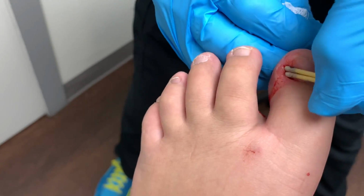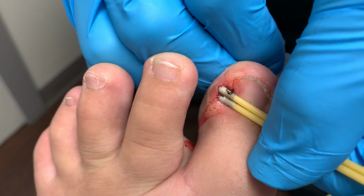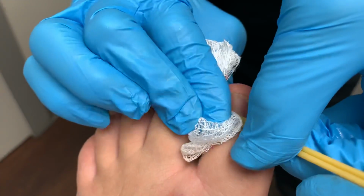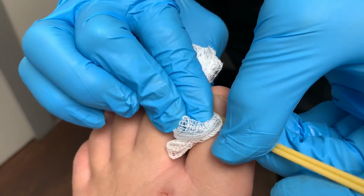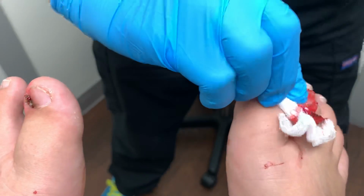And we go like this. Everyone see from there? Okay, give it a little squeeze there. Okay, patient's doing great.